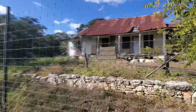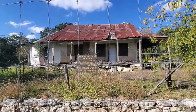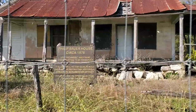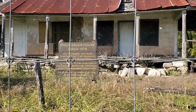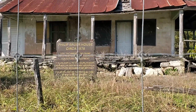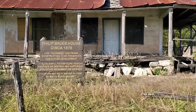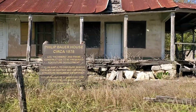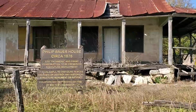Philip Bauer House, circa 1878. Log thatchwork and frame constructed, to be preserved for future development. It's unlawful or disgraceful. It is that. It is disgraceful. Disfigure or remove historical structure or artifact, $5 to $1,000 in confinement in jail.